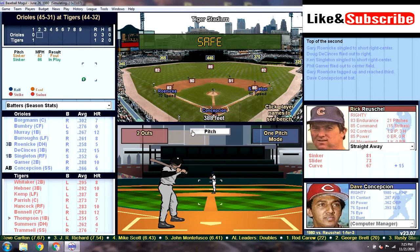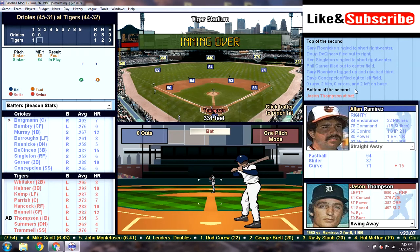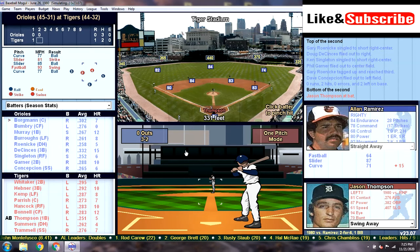So 2 down for number 9 hitter Dave Concepcion. And Concepcion's going to hit a blooper into left center field, and it will be caught by Kemp. So we get out of that inning without giving up a run, and we head to the bottom of the second. And Jason Thompson will lead off the inning.